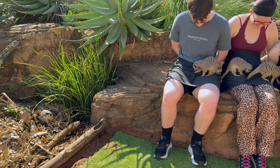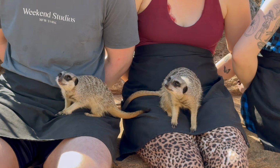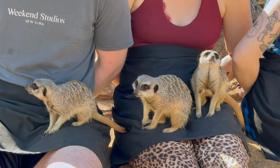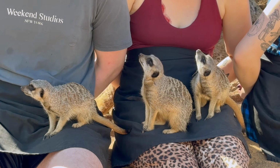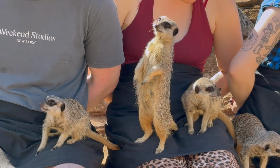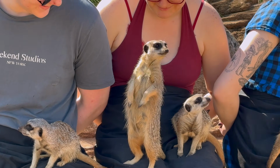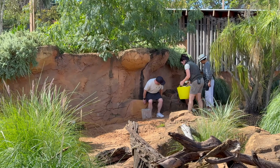In the enclosure, a few people are already doing the encounter. They're completely surrounded. The meerkats are climbing on them, sitting on their laps, and one just stood bolt upright and stared directly into my soul. And yep, I'm up next.